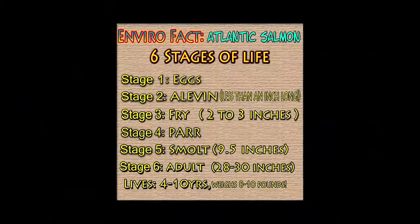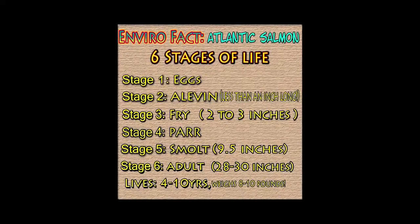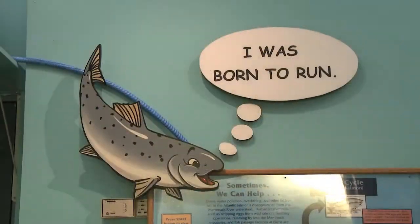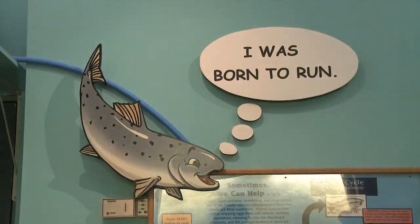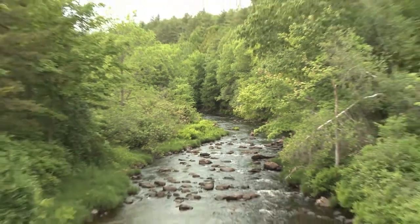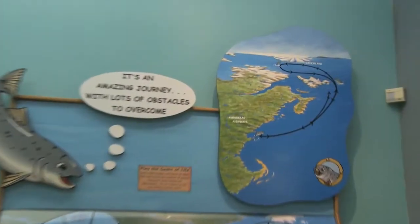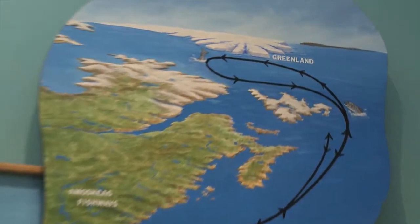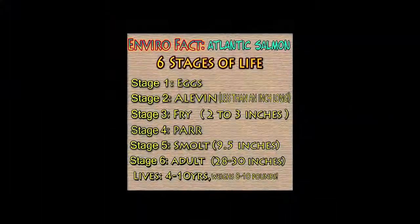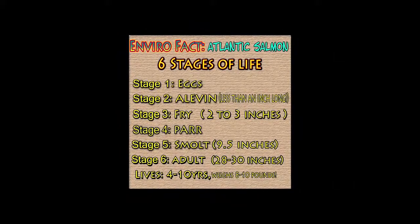Did you know, boys and girls, that during the life of the Atlantic salmon, not only do they have 6 very distinctive life stages, but they also live in both fresh and salt water? Yup, it's true. During the first part of their lives, they live in the fresh water of streams, rivers, and lakes, where they grow from tiny little eggs into small fish called smolt.